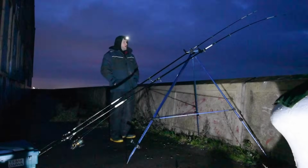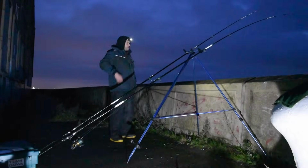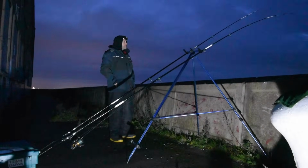High water is at 8:30. Fairly reasonable tides as well today. Let me switch that off actually. It's not dazzling you. There we go, you might be able to see a bit better now. Like I say, it's just gone 6 o'clock.